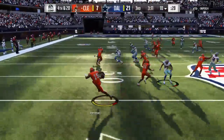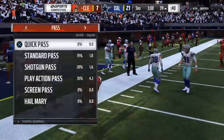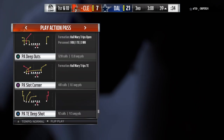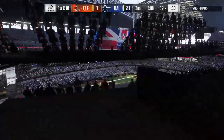Let's take it inside his own 40. So a change of possession here on the punt. And the Browns have a short field in front of them now as they take over 1st and 10. And the Browns getting set to go. And they had a nice little drive going last time. Threw the interception in the red zone.